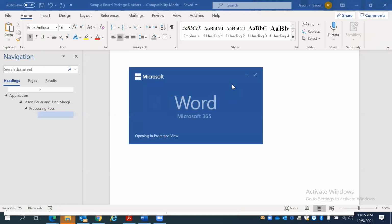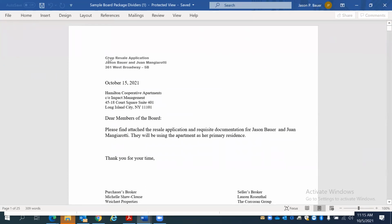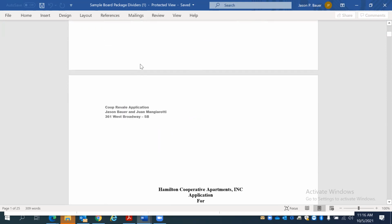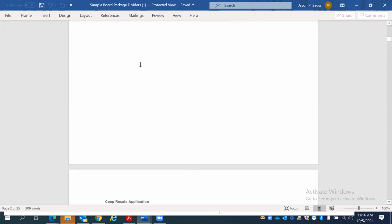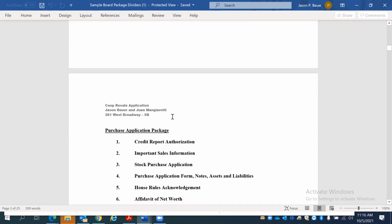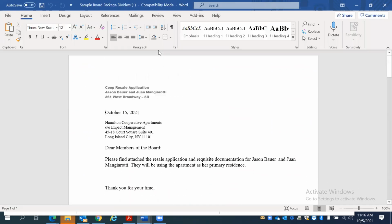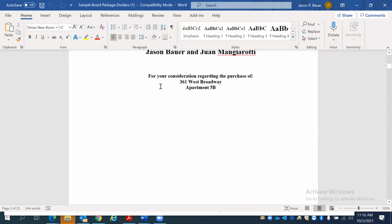So I'm going to open this sample divider. And here we go. So these are a cover page plus some introductory information, a place that you can put all the processing fees, and the application package. Let's go back down.